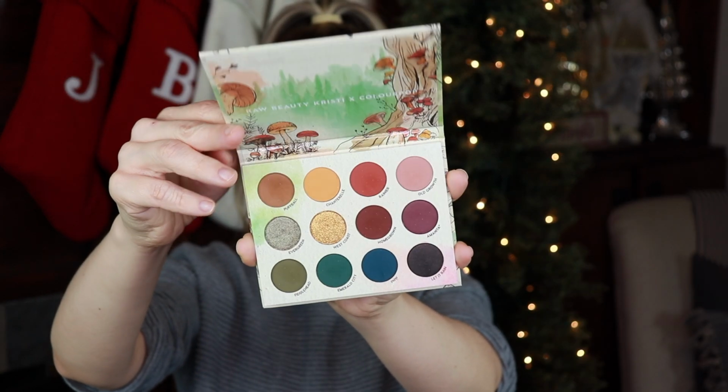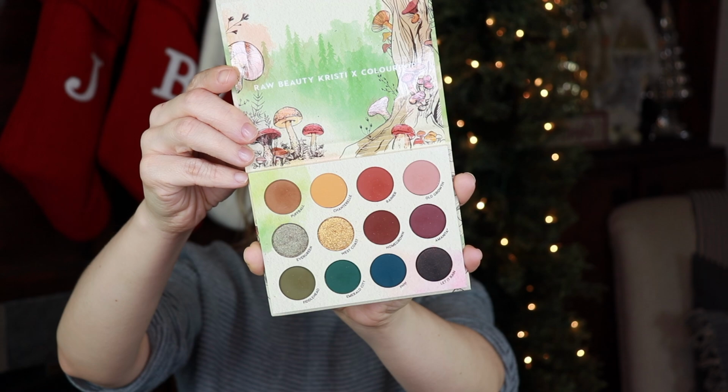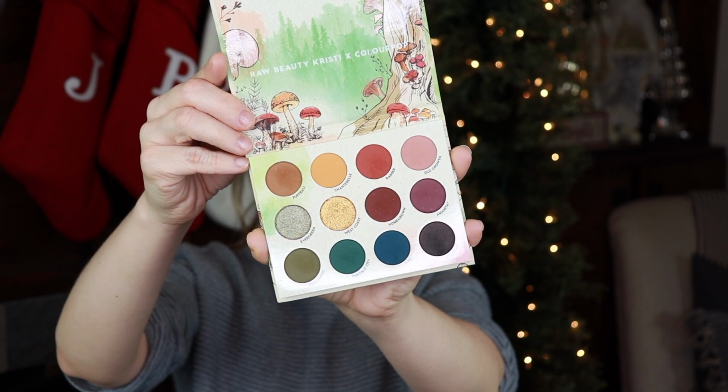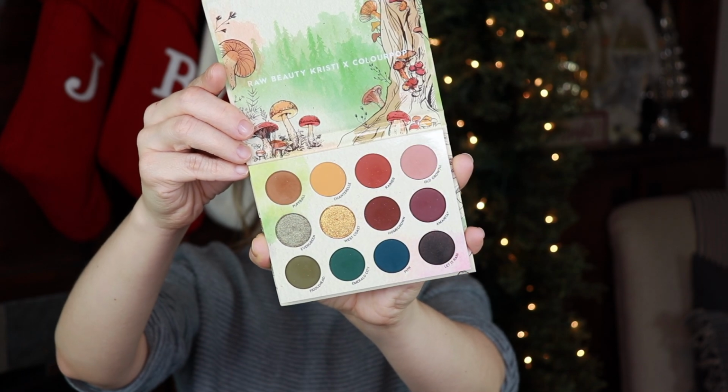All right, so when it comes to eyeshadow, and I'm not gonna go in and do a full eyeshadow tutorial because this video would be forever long, and I've done 2 very detailed tutorials on it, but the Raw Beauty Kristi X Colourpop All Forest Sight Palette takes the cake. I know this is kind of new still, but I've just absolutely fallen in love with this. In this short period of time that I've had this, I have applied more eyeshadow and wanted to play with more eyeshadow than I have all year long, which says a lot.